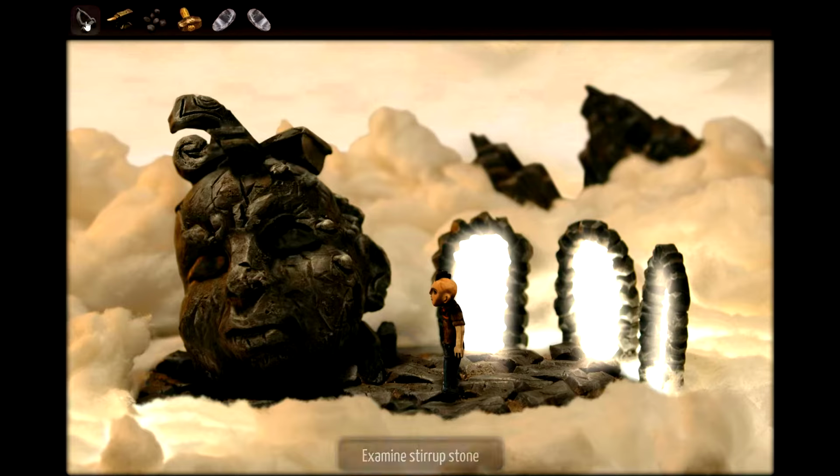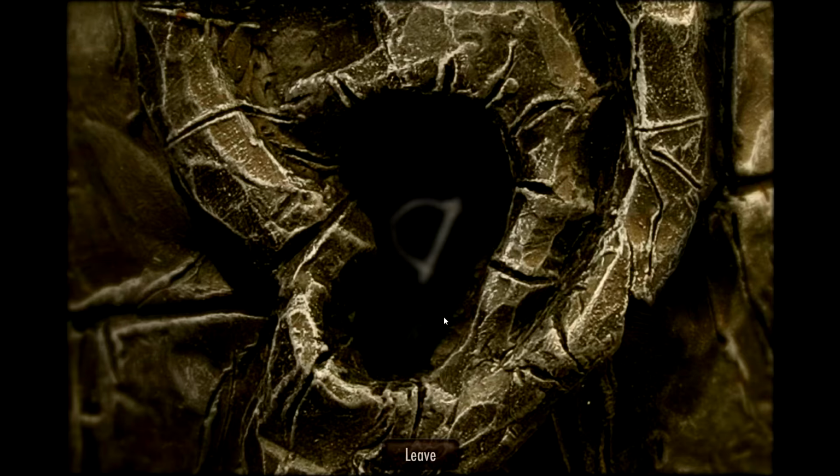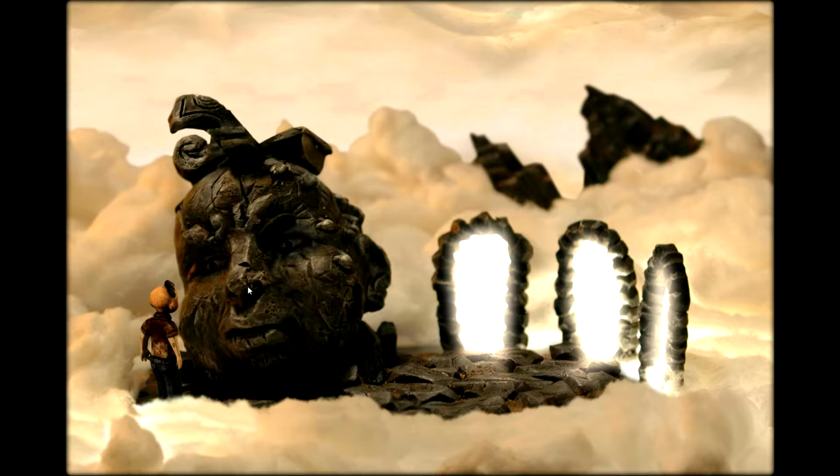Examine stirrup stone? The stone is vaguely stirrup shaped. What is it? Stirrup? I don't know. Maybe we can use it in the ear. It does look like one of those. I don't know what they're called. What are they called in English? To help improve hearing. See if that helped.